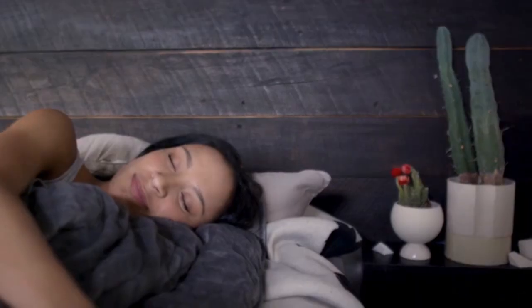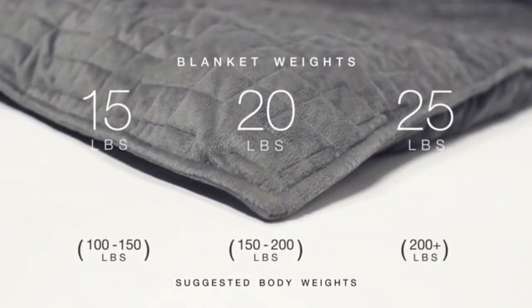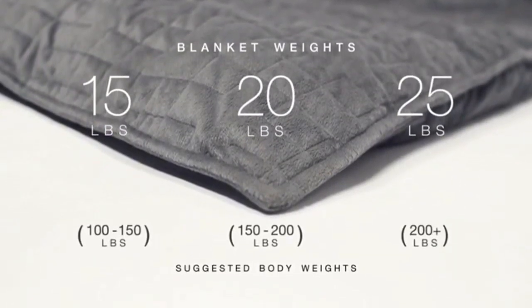And it isn't just for sleep. The blanket can be used in bed, or it can be used on the couch after a super long day, or it can assist you in reaching a deeper meditation or mindfulness. We've developed a range of weighted options spanning from 15, 20, and 25 pounds to fit your individual needs and preferences.